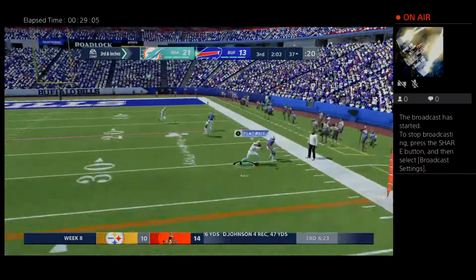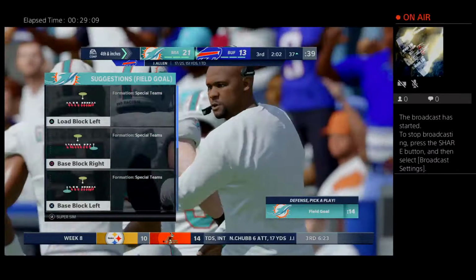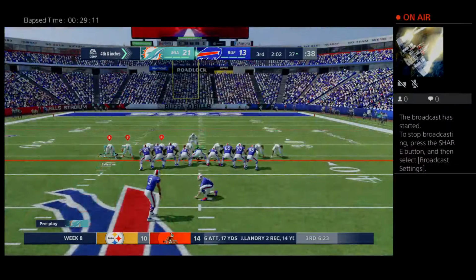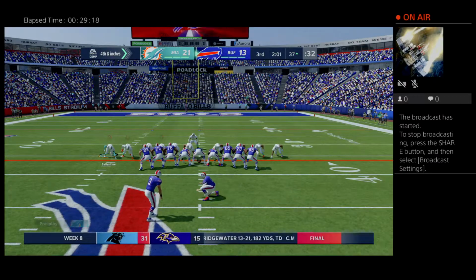Operating from the gun, Allen. The Dolphins do the job defensively there, and now it brings up 4th. Has to be a little bit of frustration there. Back-to-back incompletions. Receivers blanketed on both attempts, this time on 3rd down.